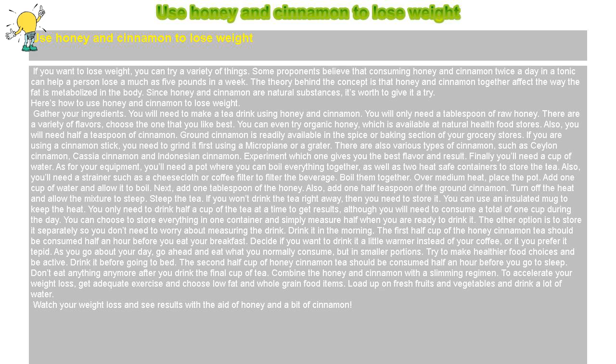Steep the tea. If you won't drink the tea right away, then you need to store it. You can use an insulated mug to keep the heat. You only need to drink half a cup of the tea at a time to get results, although you will need to consume a total of 1 cup during the day. You can choose to store everything in 1 container and simply measure half when you are ready to drink it. The other option is to store it separately so you don't need to worry about measuring the drink.